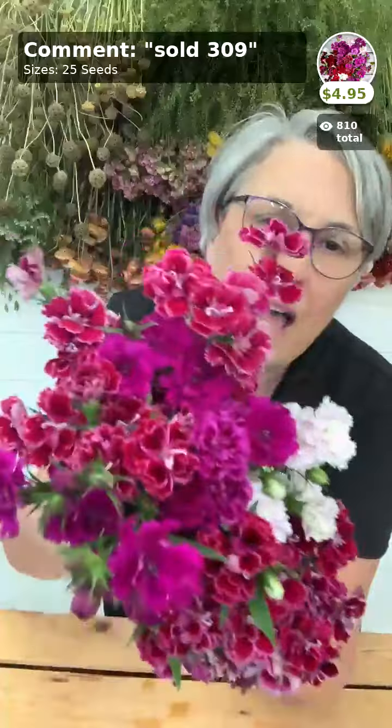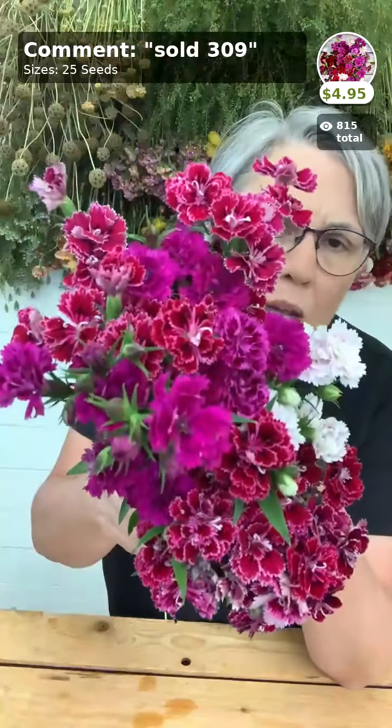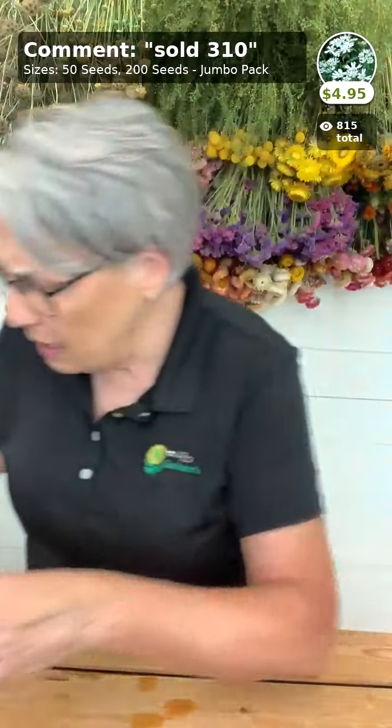Now these are all cool flowers, y'all. So this is what's still coming, and look at this. I really wanted to highlight this. This is a Sweet William, and it's Dynasty. It is a ruffled Sweet William, y'all. It is so different than the rest. The color combinations are amazing. Super winter hardy. Really, really love that one.